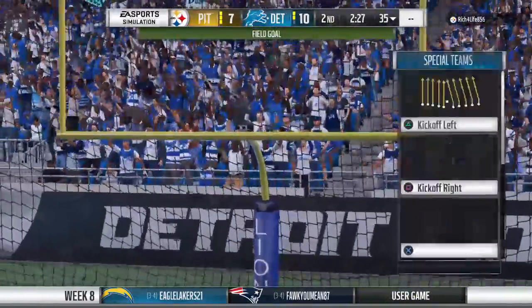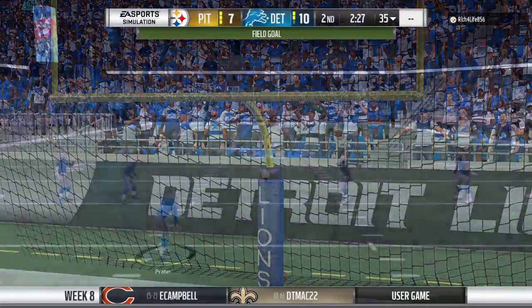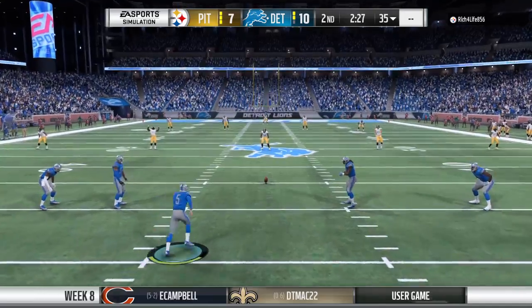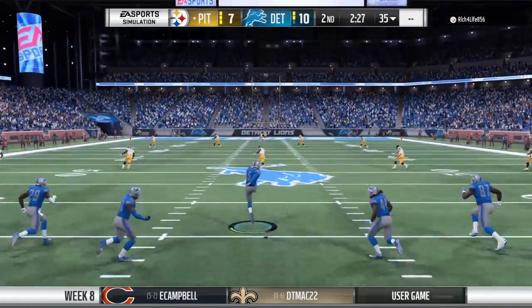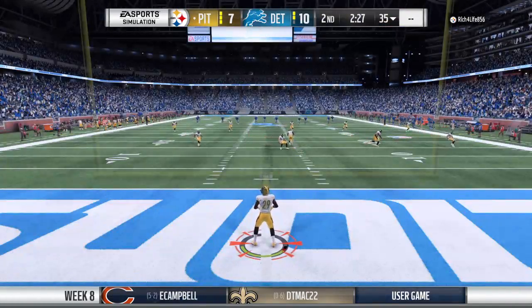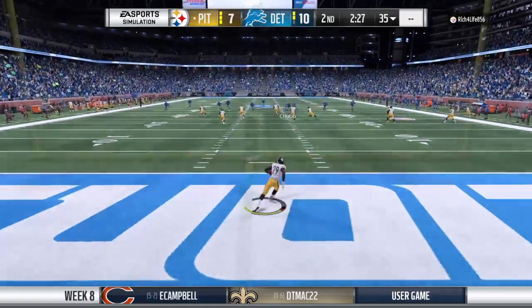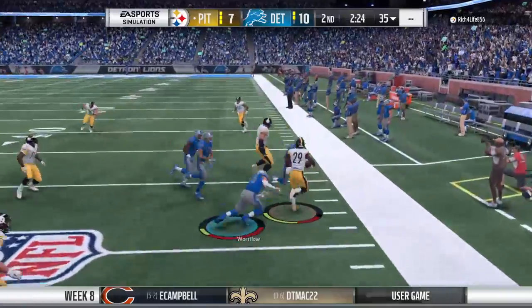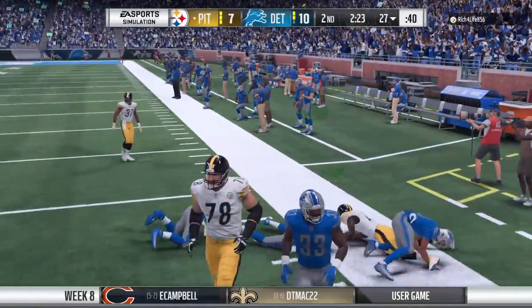And the 10-year vet knocks it through the goalpost, and they take the lead here now at 10-7. So a good kick that time, and he's able to redeem himself from the previous miss. And fortunately for him, he got the chance to do that not long after missing the first time. Sometimes a whole game goes by, and you don't get that chance at all. So you keep it with you till the next time you take the field.